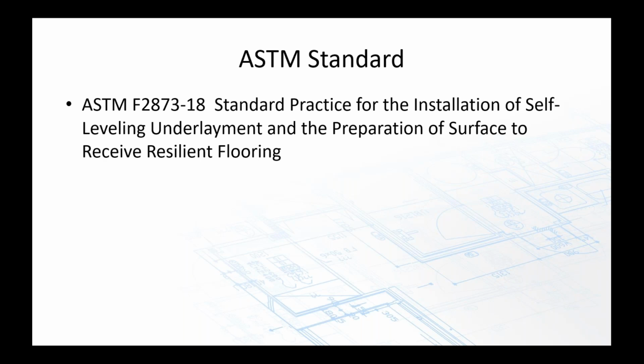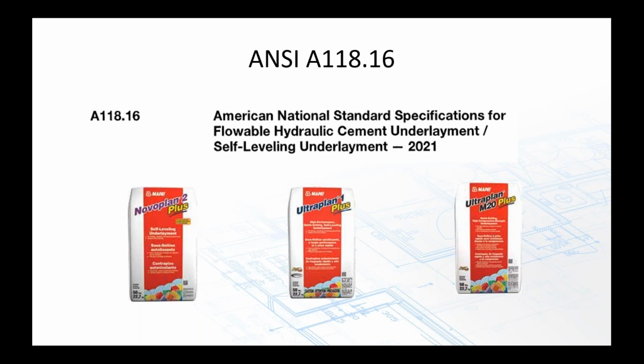And so there are other standards out there, and some of the same ASTM tests that you will see in this F2873 are included in the ANSI standards for tile. ANSI, I introduced to you ANSI A118.16. So this is your product standard for flowable hydraulic cement underlayment / self-leveling underlayment.